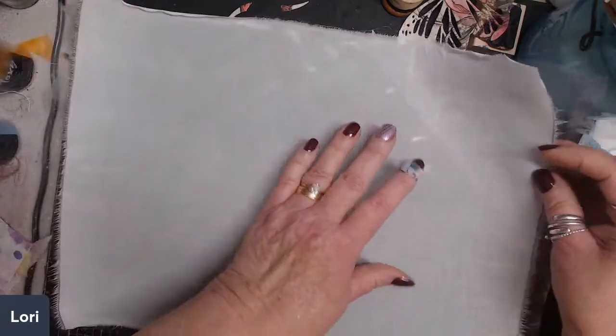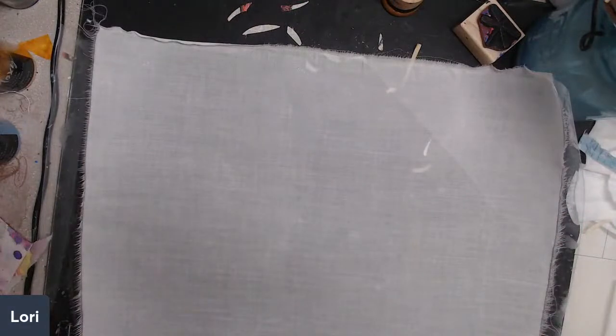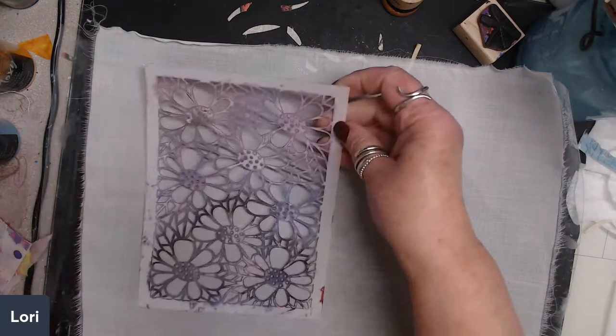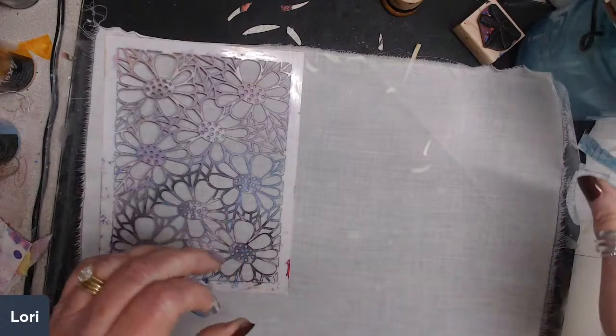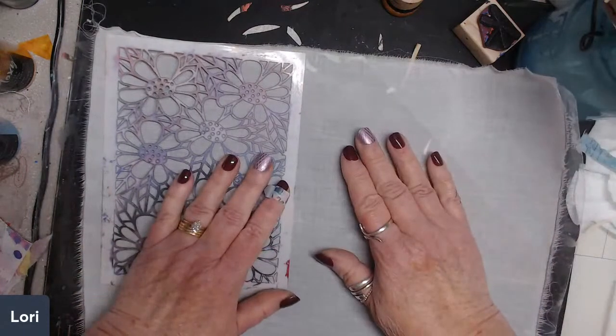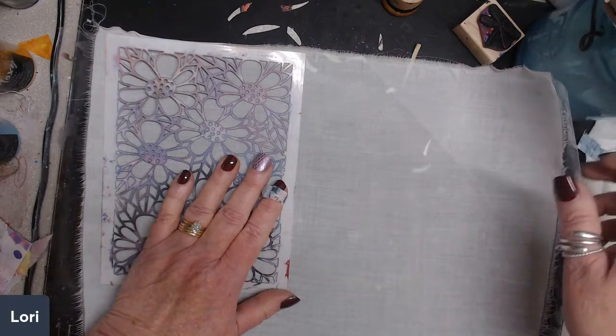So what I thought we'd do on here is maybe we could do some stenciling and such. Let's see. So now this has nothing else on it.